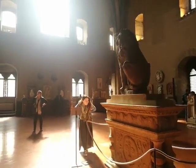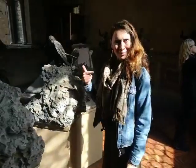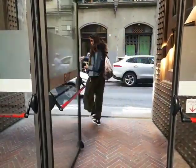After having dealt with the crowds at the Uffizi Gallery the day before, the Bargello presented the perfect opportunity to get off the beaten path and up close and personal with some amazing art. Thanks for the surprises, Bargello. Stay dirty, my friends.